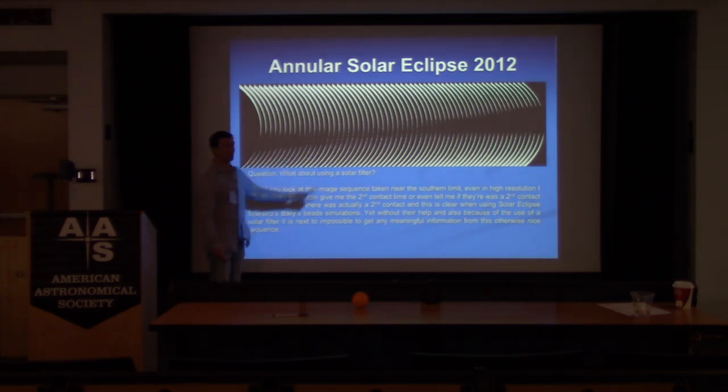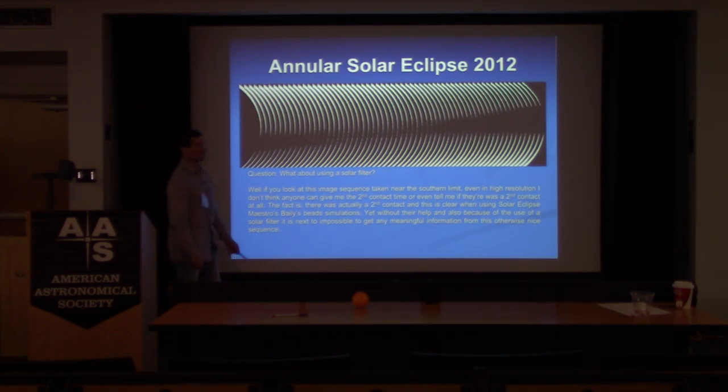So if you use a solar filter, it's nearly impossible to really get any meaningful result. You can, of course, try to match some beads, but there is some information that is hidden. So unless you have a very specific pattern of beads, it's very difficult to get any meaningful information. So this is the software that I'm using.